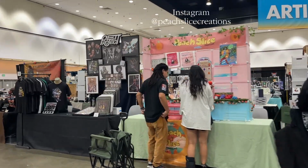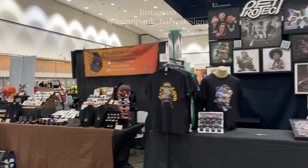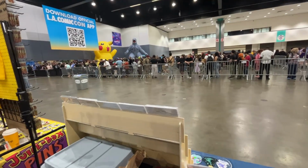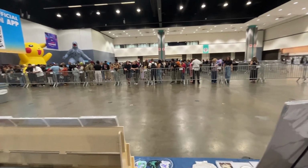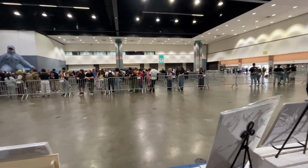Here is Peach Slice Creations. We were neighbors last year, which was so much fun. And yeah, I love browsing Artist Alley myself, so this is my chance to walk around. Also, this is the view from my table. The entrance is right there for West Hall, and this is 30 minutes before opening.